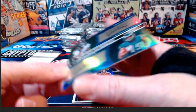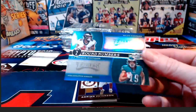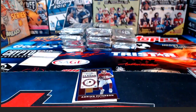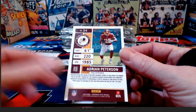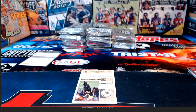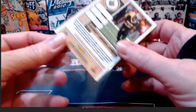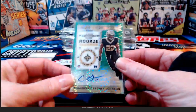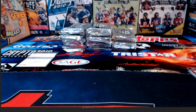Look a little closer at our numbered things. This is round numbers, and it is for the Eagles, numbered to 99. We'll find usually a couple of base, 2 or 3 base numbered cards, and then our hits. Adrian Peterson comes out next for the Redskins. That's also the blue parallel and numbered to 99. One of our autographs, of course, is the redemption that we'll be looking at later. The other one that is live in the product heads to the Saints. It is Chauncey Gardner-Johnson, and it is numbered to 27. Got a nice little rookie ticket there for the Saints.